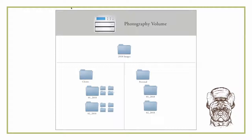Now, don't miss this. This is really important. You might be tempted to name your folders January, February, March, etc. But if you try to sort them alphanumerically, that won't work. That's why I choose the leading 0 and then the number, so I can do 01 through 12 underscore with the year. Now, looking at my personal photographs, anything that I photograph in January is put into the January folder.